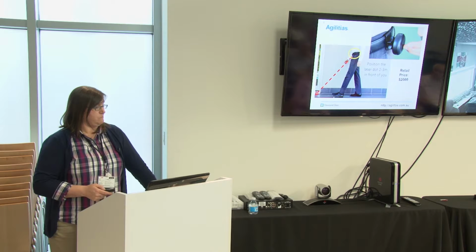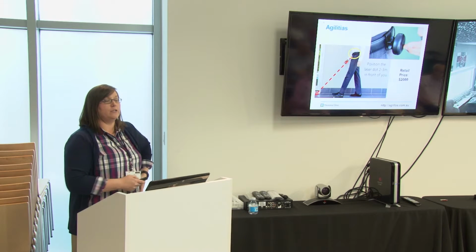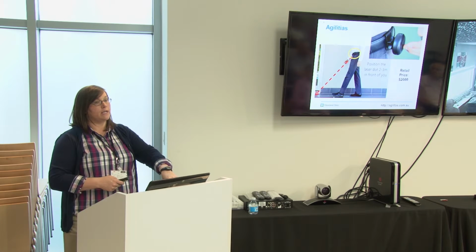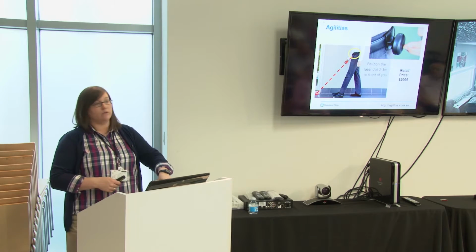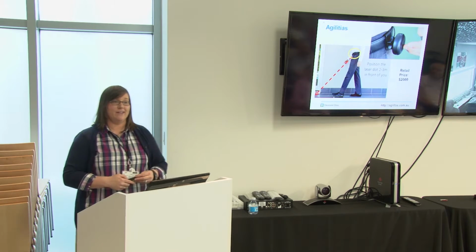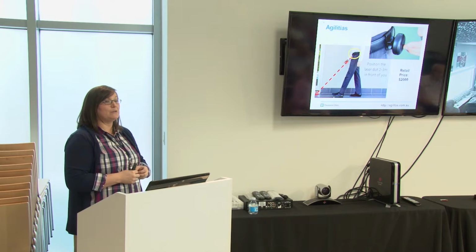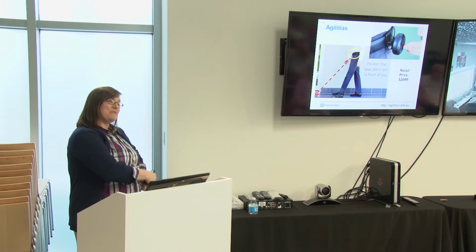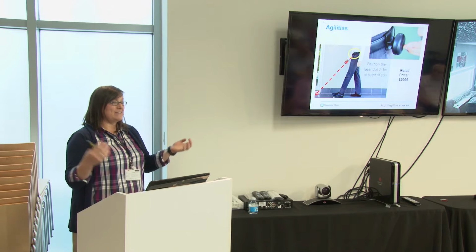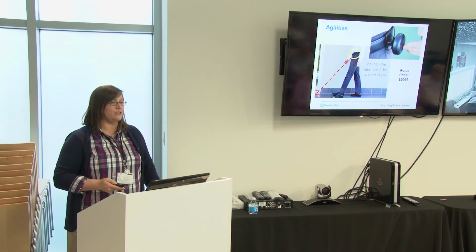This one, the Agilitas, said that wrong maybe, but I think it's out of Australia. And this is actually a little piece that you would hook to your belt buckle, and it has a laser light that points forward. That could also be used as a visual cue for you to step. This costs about $2,000, so it's not very cost effective there. But maybe if you're pretty handy with a little cat toy laser, you might be able to jimmy rig something up that could help. But otherwise, maybe you can come to PT and we can help you with another thing to use. But in the research, it has helped some individuals with Parkinson's.